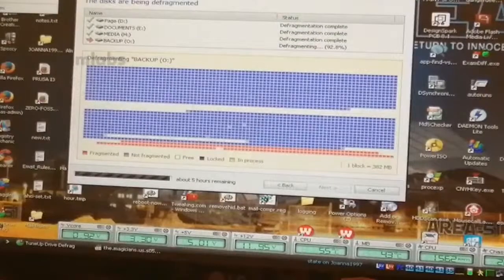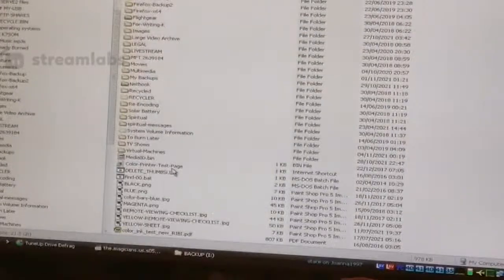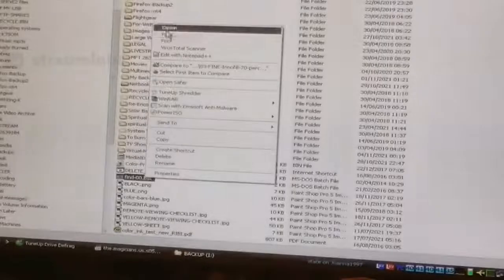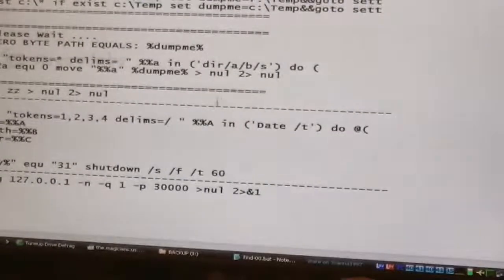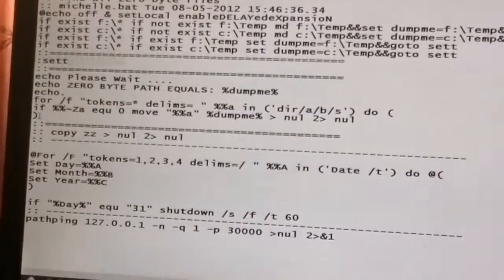So what I've got is a batch file, and you can do it yourself. You can write the batch file. Let me go to edit. I got this off one of the support forums on the internet. So what you basically have is this little batch file that you can write up. Oh, it's off the screen. Sorry about this. Let me try and get you all in.